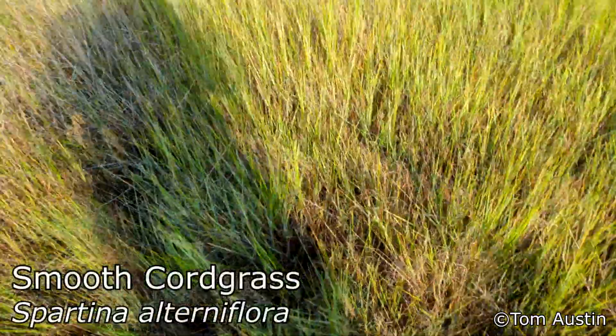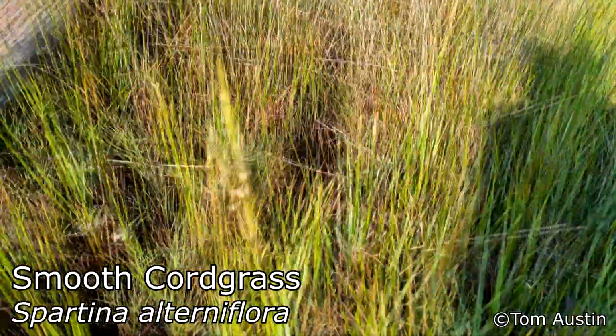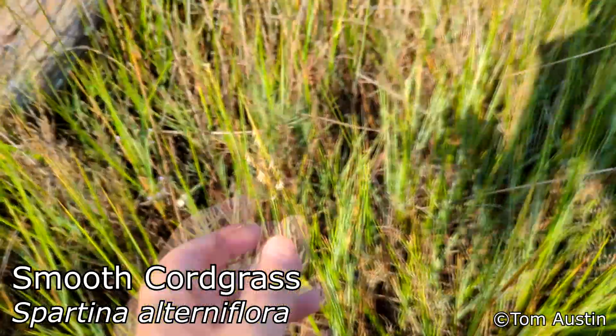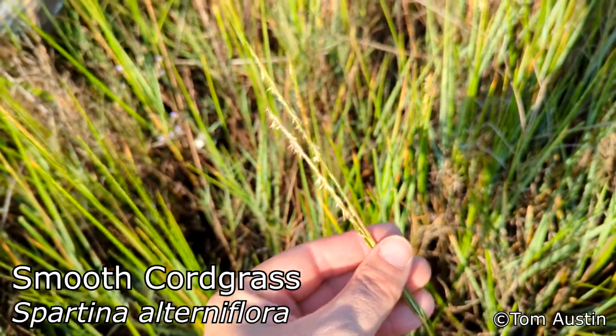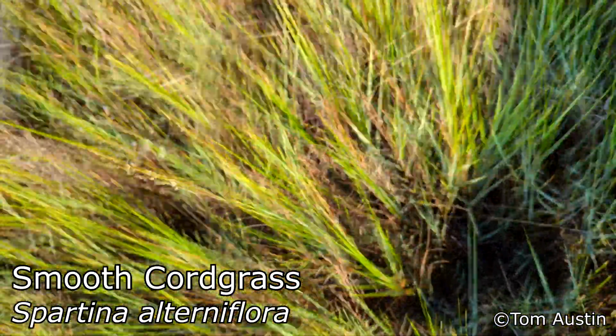Yeah, here's some of that spartina blooming. So here's the short form blooming here in early October, when a lot of the tall form has already tasseled out in September.